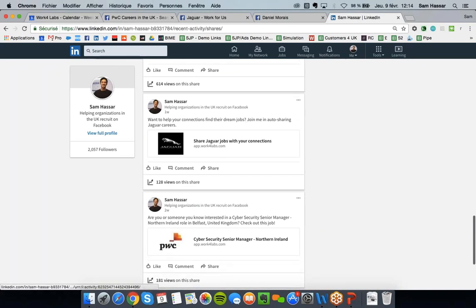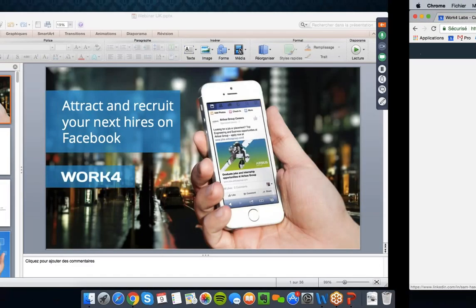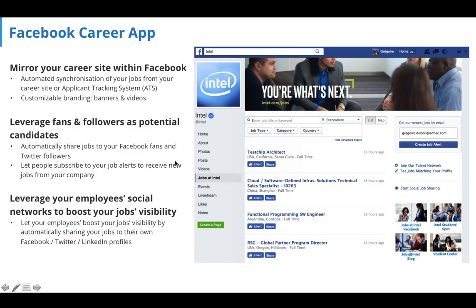Okay, so this tool, to sum up, is a mirror of your career website inside Facebook that gives you the possibility to build strong employer brand identity and also to share automatically positive messages and share your brand everywhere on the internet. Perfect.